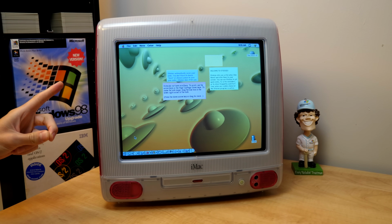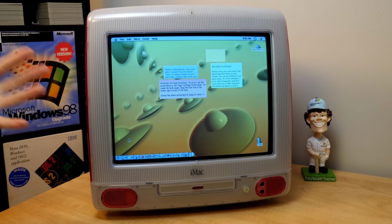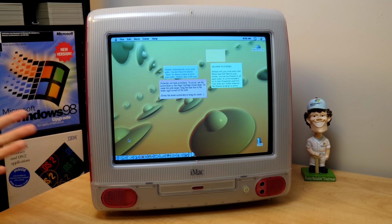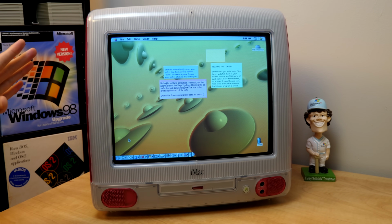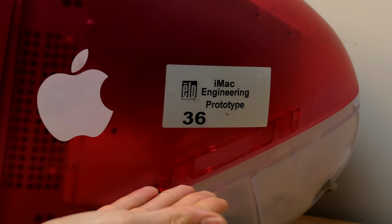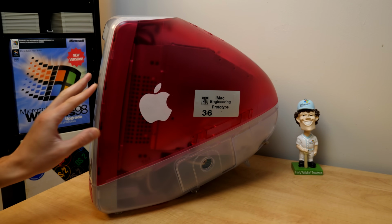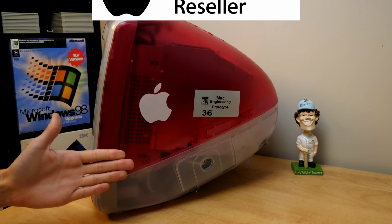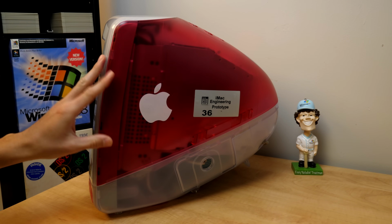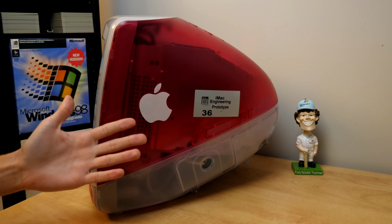And I'm sure you have a lot of questions. You saw a prototype in the title and you're probably thinking, wait a second, did Apple actually consider putting a touchscreen on retail iMac G3s? Well, no, this is not Apple prototype hardware, as cool as that would be, but it is a prototype from a company called Elo. Now, these guys eventually began selling these touchscreen iMacs through Apple's value-added reseller program. Basically, they would purchase regular iMac G3s from Apple, install their touch sensor, and resell them.